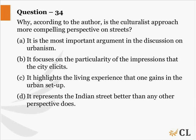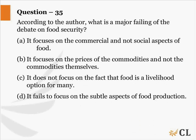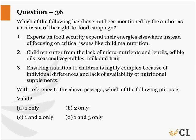Okay. The next question is 36. Which of the following has or have not been mentioned by the author as a criticism of the right to food campaign? Right? If I look at the 36th question, it says experts on food security expend their energies elsewhere and focusing on critical issues like child malnutrition.